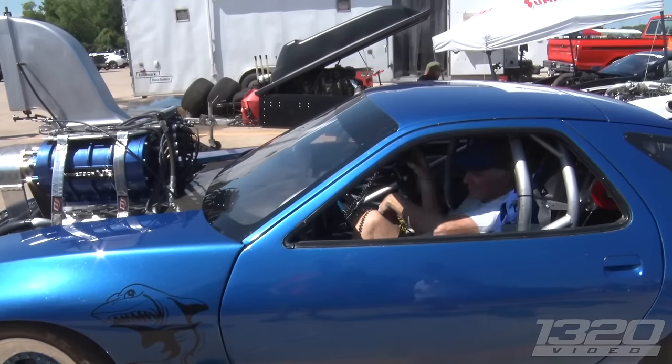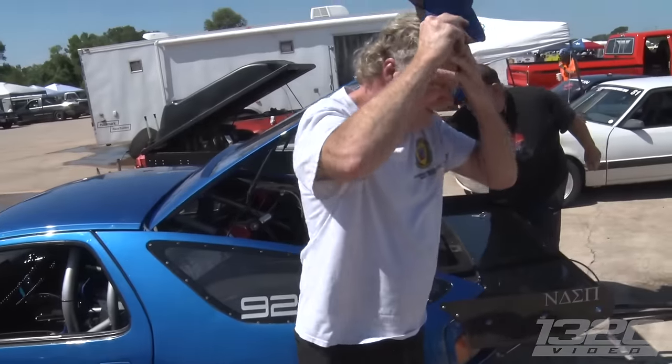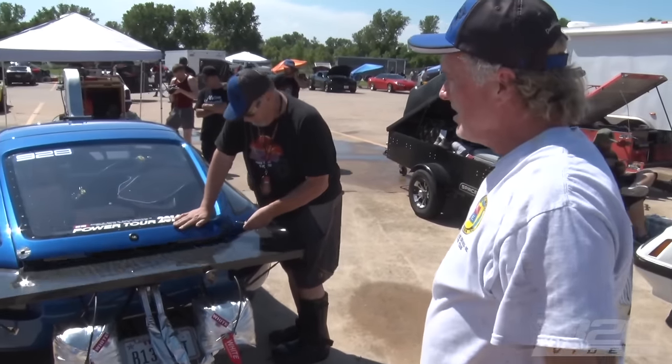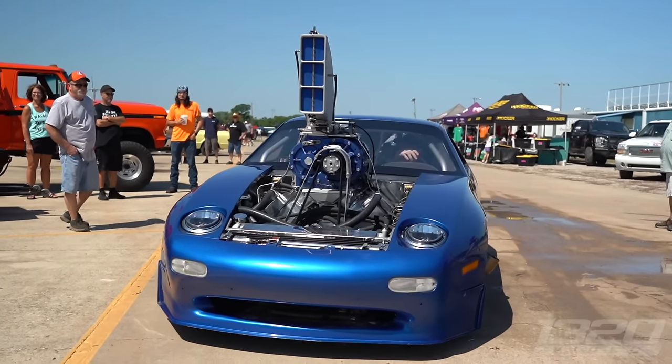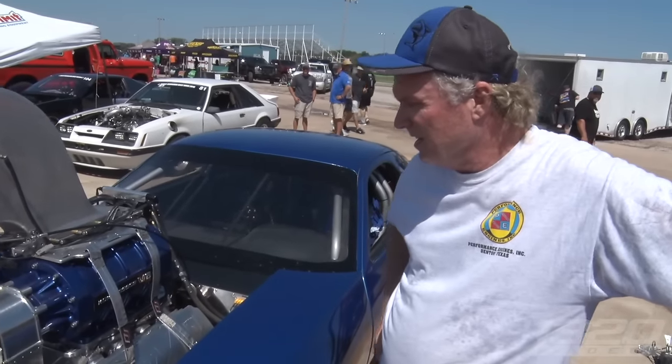Holy cow. That's one hell of an entrance. You guys joining us for the week? Yeah. Hell yeah. That's the plan. I love to hear that. So what year and model of Porsche is this? It's a '78 928. Badass. Right away I see Steve Morris valve covers, so I know you mean business.